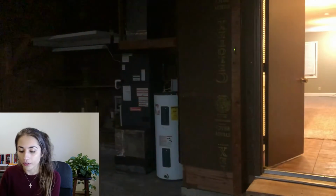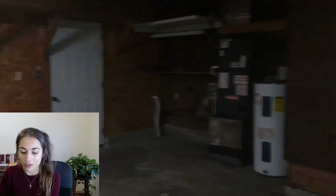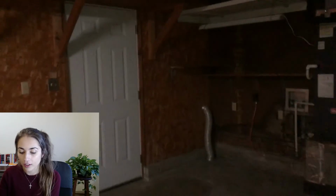The laundry room area is in the garage as well. So it's a bit cold in winter if you want to do laundry, but it's right over there in the corner. That's probably the other downside to the house, is that the laundry is in the garage.